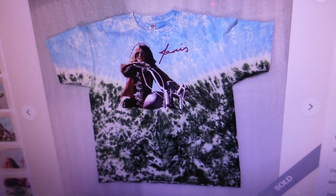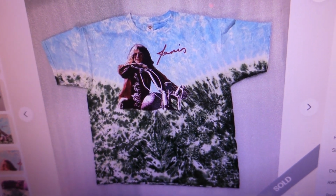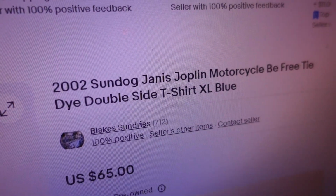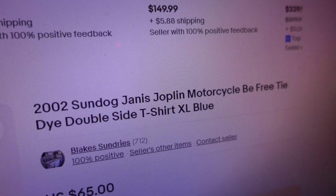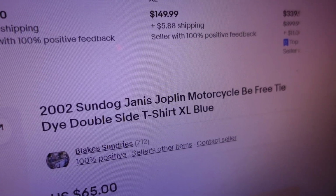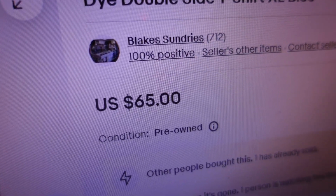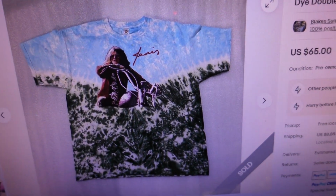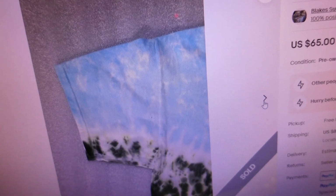At number 10 on the list of the most expensive Janis Joplin clothing items sold on eBay in the last 90 days was this one. I had to show you guys this one. It was a nice looking tee, a 2002 Sundog Janis Joplin motorcycle, be free, tie-dye, double side t-shirt, size extra large, keyword blue, sold for $65. Look at this, they got all kinds of photos. This is a cool t-shirt for sure. Let's get through these and take a look.